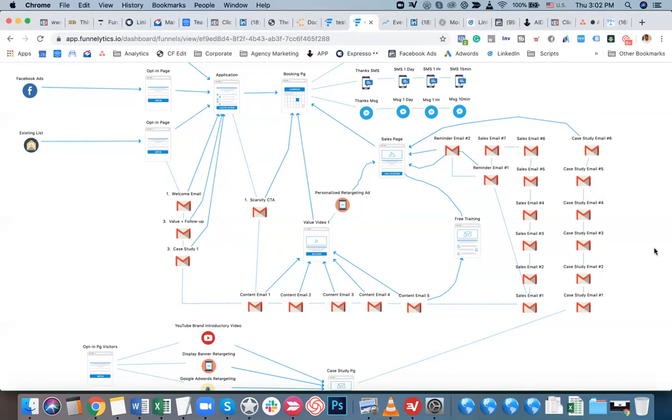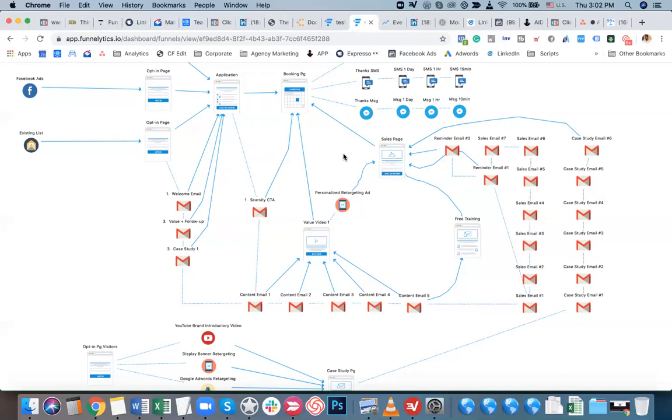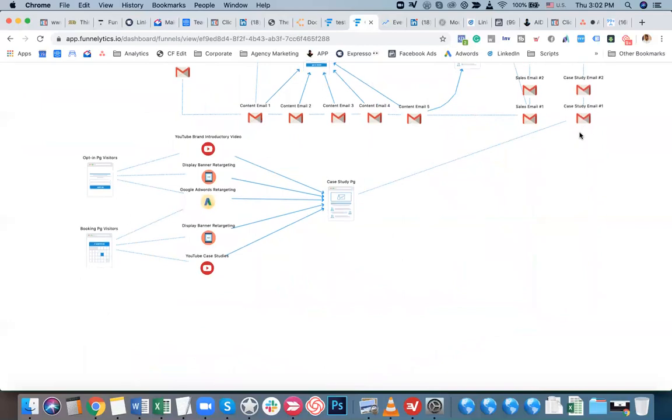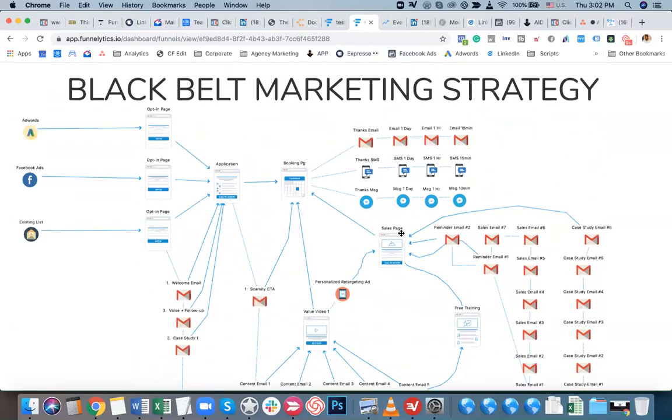And by the time they get all of this value from us, these people who hit the sales page are definitely super warm traffic, because by then they have gotten a lot of content from us. We didn't rush it, we took our time, and now those are going to give us better percentage rates of shows and better quality leads. Now this right here is an example version of our black belt marketing strategy that we use.